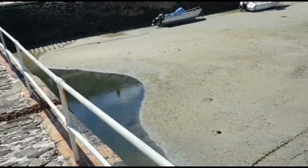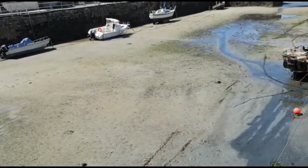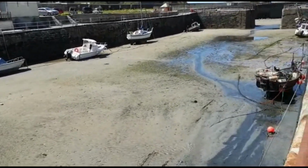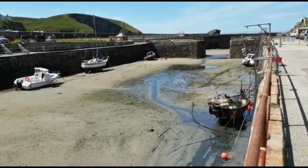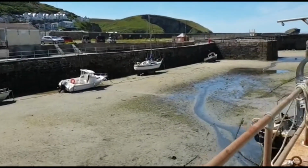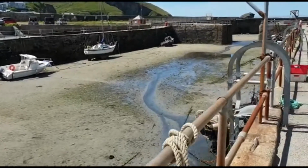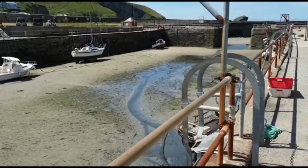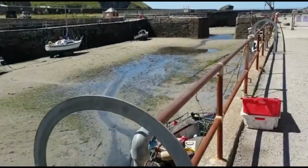This harbour has certainly seen a few years. Quite a few boats have come in and out in the centuries. In addition to tin and copper leaving and coal coming in, there was a fishing fleet here. Pilchards was the main fish of choice.